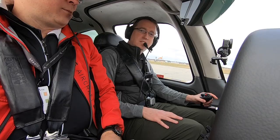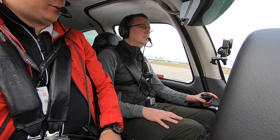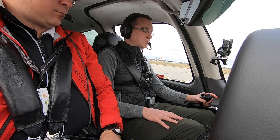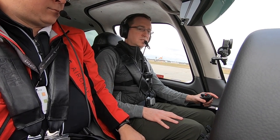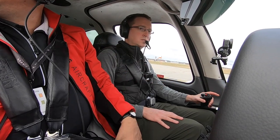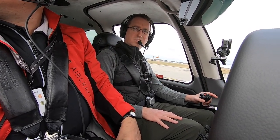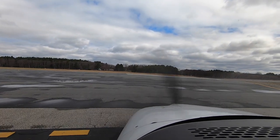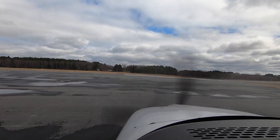Hanscom Tower, Cirrus 585 Echo Juliet, holding short of 29, Southwest departure. November 585 Echo Juliet, Hanscom Tower, proceed on course, Runway 29, cleared for takeoff. Runway 29, cleared for takeoff, on course, 585 Echo Juliet. And clear on the right side, just to avoid that puddle there.